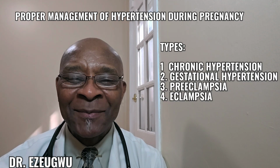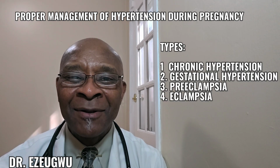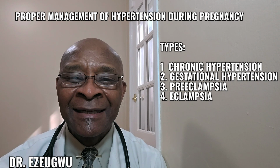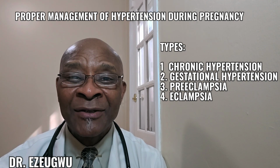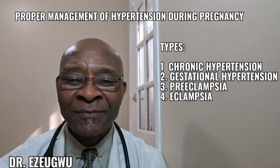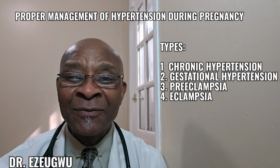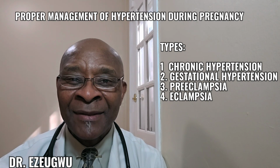One is chronic hypertension, where you have high blood pressure issues even before becoming pregnant, or you develop hypertension during pregnancy and it continues to 12 weeks or beyond after delivery. Two is gestational hypertension, where you develop hypertension 20 weeks into your pregnancy.